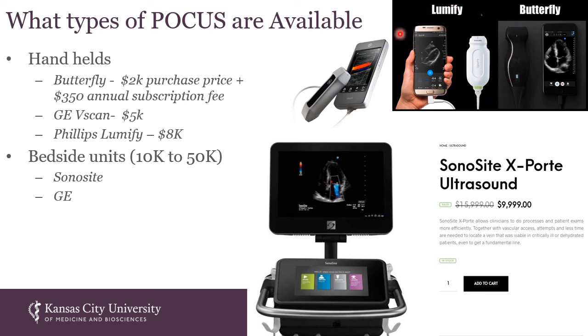The other most prominent handheld machine is Lumify, okay, and that's a Philips product, and they have multiple probes. The image quality is fairly comparable, but the price point is a little bit higher. They're about $8,000. GE still has a product out. It's called the V-Scan. We have some old V-Scans at the school. They're great for abdominal imaging, but they don't offer the same broad range of application, because with the product that we have, you can't do MSK because it won't scan any more shallow than like 6 centimeters or so.